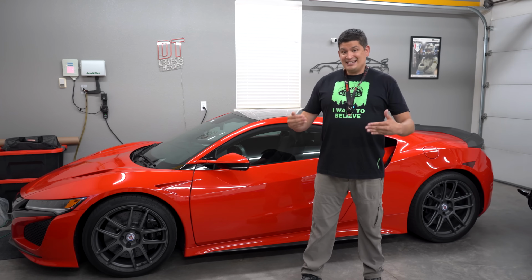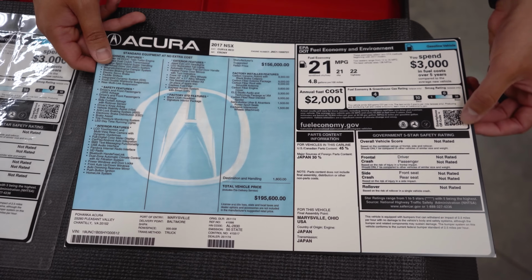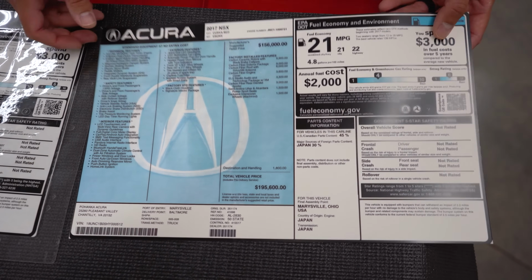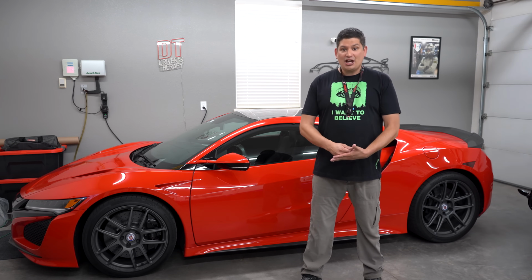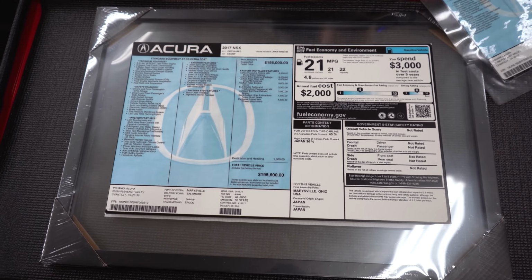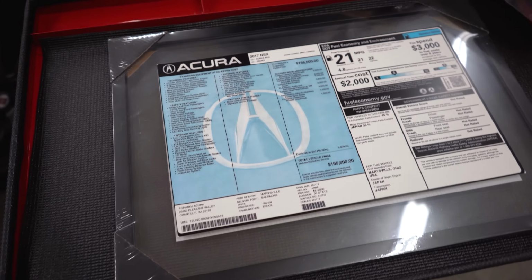Now, with my car, I did get the window sticker, and that's actually a really important thing to have because you can actually look at what the car came with. Having that window sticker is almost like a checklist. So having that window sticker is really important, and that's one of those first tidbits I'm gonna tell you as far as the buyer's guide goes.